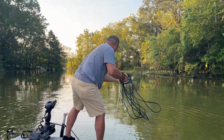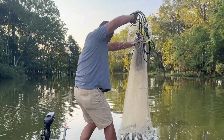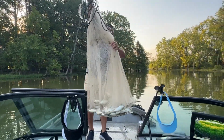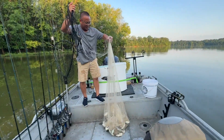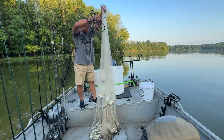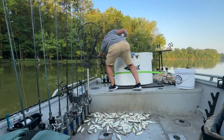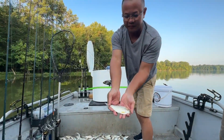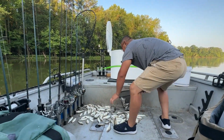Bass. Jackpot. Tell them what's going on here, Kay. Catch them bait, we're gonna hit the spot, the deeper area. We need to get one. Best bait tank there is. Is that the size you're looking for? Yes, sir. Three to five inches.